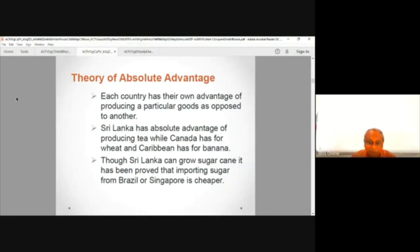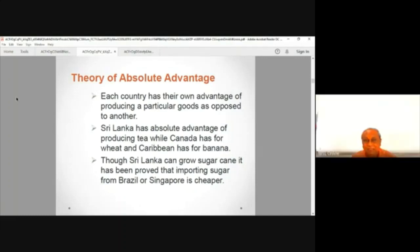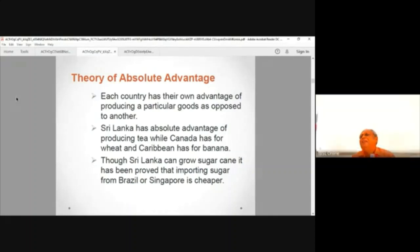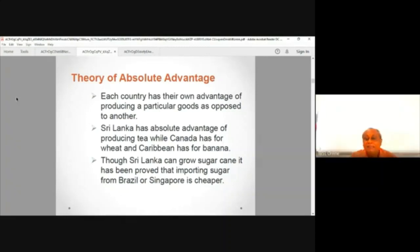Where are the sugar cane farms? Kantale, Sevanagala, Sambalandu, Inginiyagala, Hingurana, Uda Walawe. That area where we can grow sugar cane and we can produce sugar.